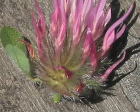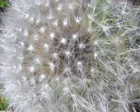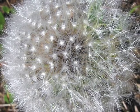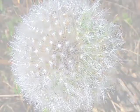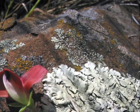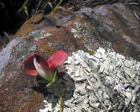Just a little clover blossom on the picnic table in Crane Creek Park. I came across this nice dandelion at Olompali Park. That's down by Novato. I haven't found what this little flower is, but I think it's amazing what a whole palette full of colors there is on this old rock.